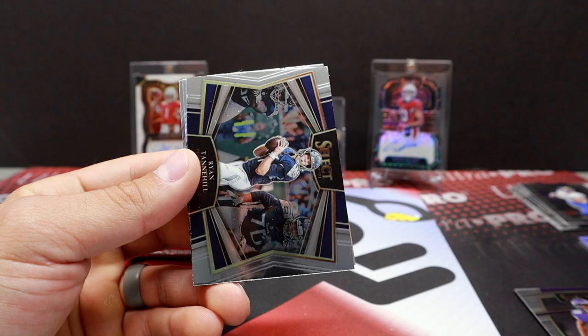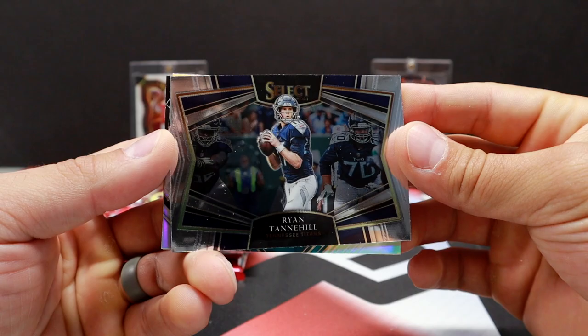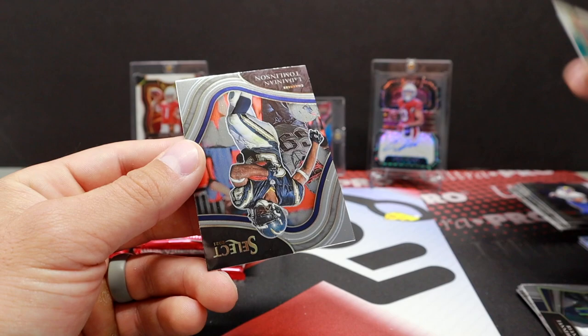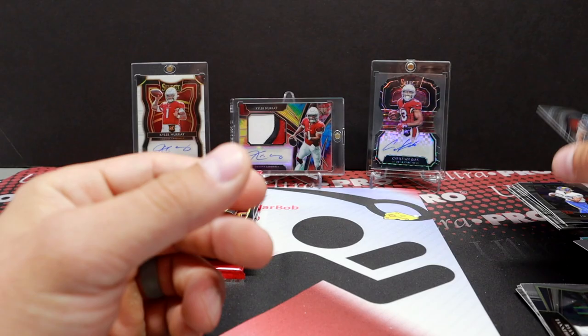Is that some kind of insert? It says SS right on there. All right. I can go in the base pile. I don't see any difference between that, aside from it being horizontal. Javon Holland, silver rookie, and LaDainian Tomlinson. That's our first look at the field level for 2021. So very cool.